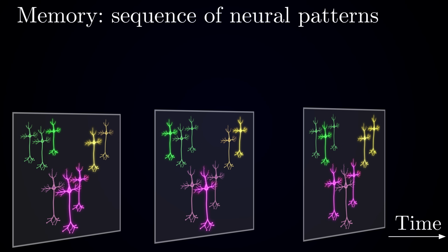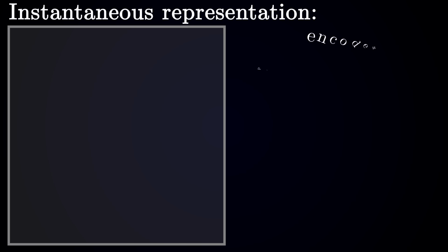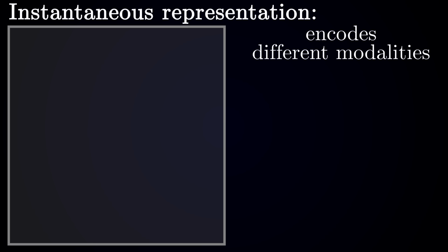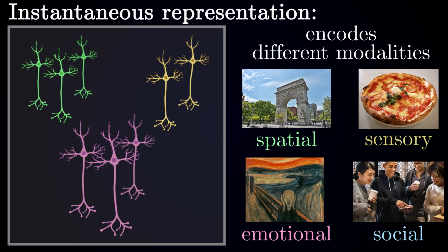Essentially, we can think of a memory as a temporal sequence of neuronal patterns activating one after another. And each one of those patterns is a collection of neuronal assemblies, which together form an integrated representation of the external world at a particular point in time. This integrated representation encodes different modalities of the experience, things like the current position, sensory cues, emotional state, social interactions, etc. Each of these modalities has a corresponding pattern of brain activity, a neuronal fingerprint, so to speak.